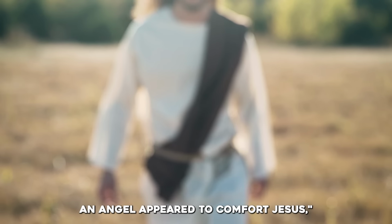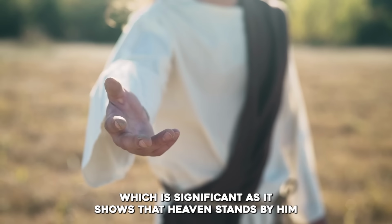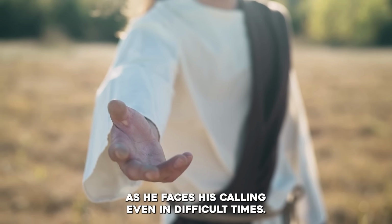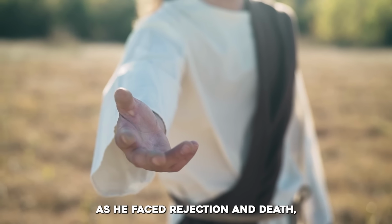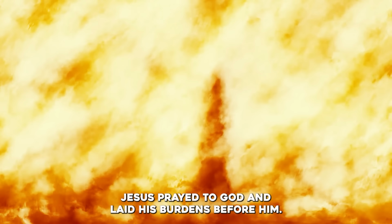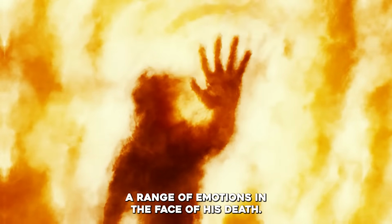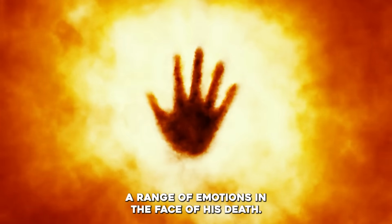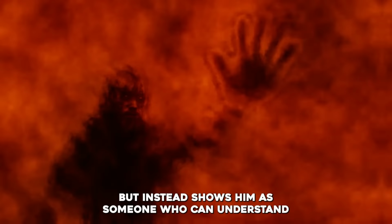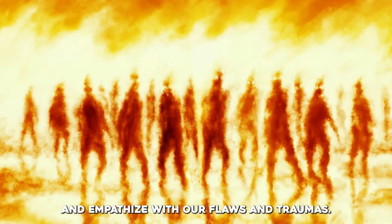An angel appeared to comfort Jesus, which is significant as it shows that heaven stands by him as he faces his calling, even in difficult times. As he faced rejection and death, Jesus prayed to God and laid his burdens before him. This humanizes Jesus and shows that he experienced a range of emotions in the face of his death. Luke's portrayal of Jesus does not hide his divinity, but instead shows him as someone who can understand and empathize with our flaws and traumas.